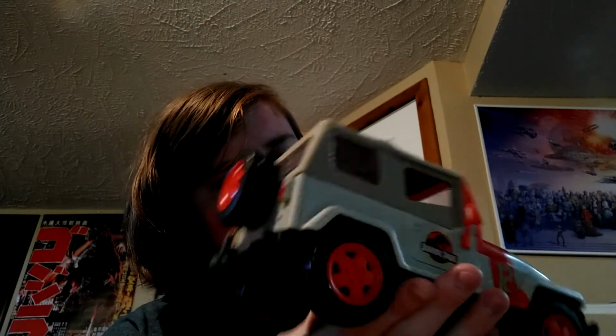But yeah, there is no working winch on this Jeep. It's just kind of sculpted there. It's not like an actual thing that you can pull out. But yeah, it's sculpted nicely. The sculpt is fine. The sculpt is perfectly fine.